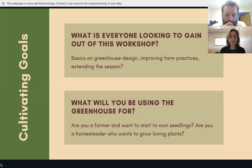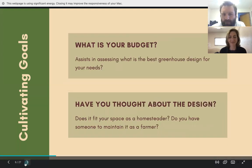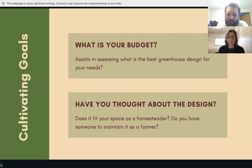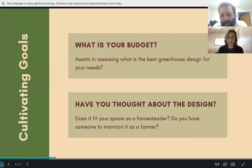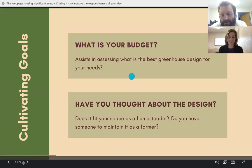Another thing to consider, next slide, Kim. Family veggies. Another thing to consider is what kind of budget you're working with. You can get the top of the line glass greenhouse, which is going to be the most expensive, or you can use plastic, which is going to be your cheapest option, and probably most common these days. Those are some of the goals to think through.